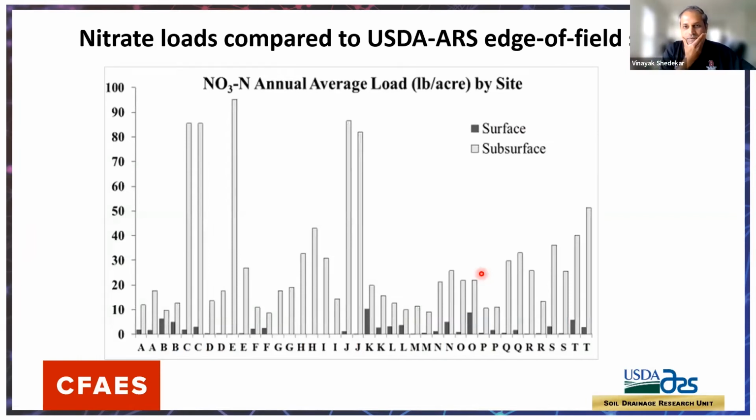Will helped us put this in the context of all the data that Kevin King and his group have been collecting. On the left that you see is the nitrate loads observed from all the edge of field sites that USDA ARS has been monitoring. And here are our sites, on the same scale. So you can see that our sites in general are already producing a very small amount of nitrate load, but within that small group, we do have our long-term soil health sites that are producing even lower nitrate loads.